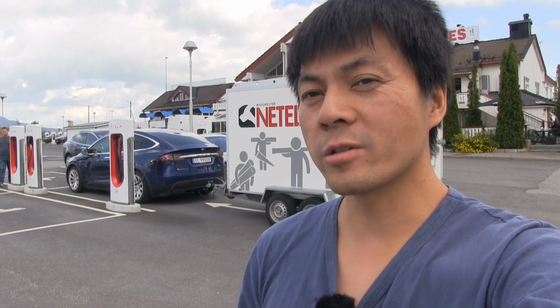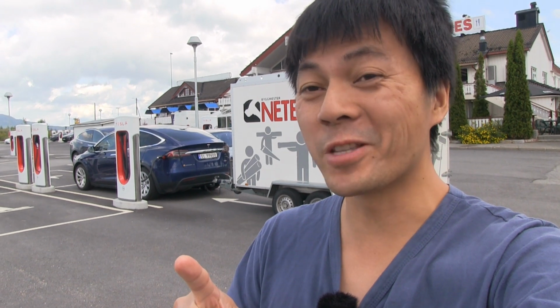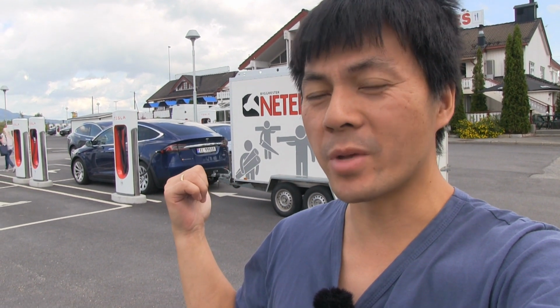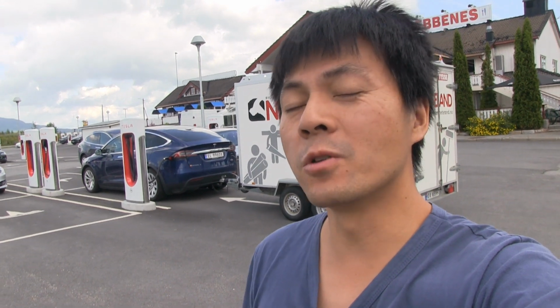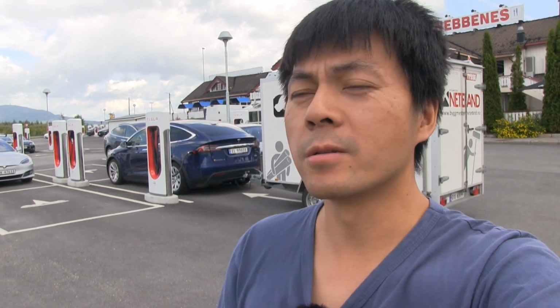We are at the supercharger in Neteland, and today I will be testing the Model 3 with a trailer. Right now I have Optimus Prime behind me here with a big trailer. You might be wondering, why the heck did I bring Optimus Prime here? Well, I considered what kind of test I should do. What are people interested in, and what am I interested in?